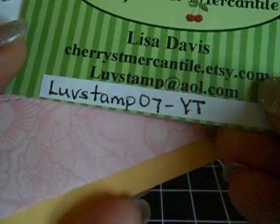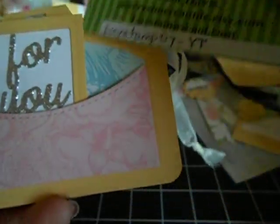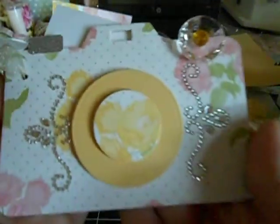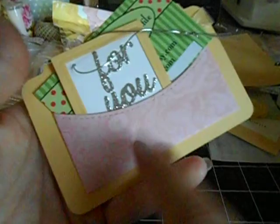Okay, this is from Love Stamp 07, Lisa. Hi, Lisa. Thank you so much for your tag. It's so uber. I love this. And I don't know if I could gift these out. I think I might just keep them, because that's super cute. This was a cute, ingenious idea. I love that you have the little pocket in the back. That's super. Thank you so much, Lisa.